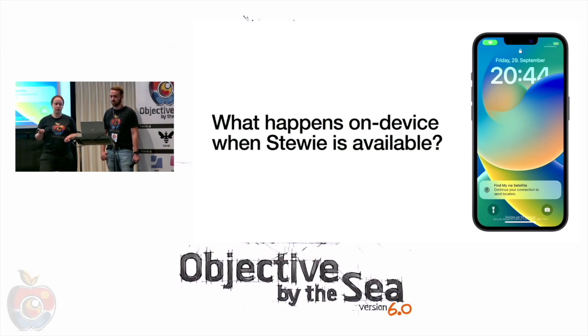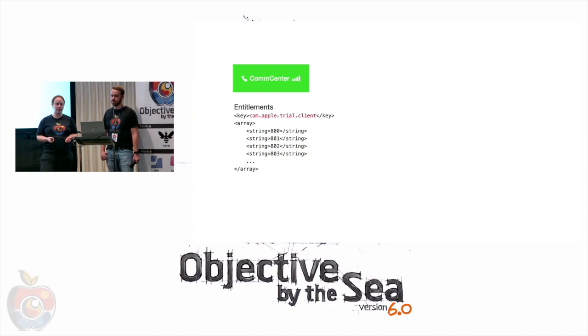The first one is, commcenter has an entitlement for trial D, or for trial, and the trial daemon is a daemon that downloads certain configurations or features from Apple, so that even without a system update, they could enable or disable certain features and send you certain assets.